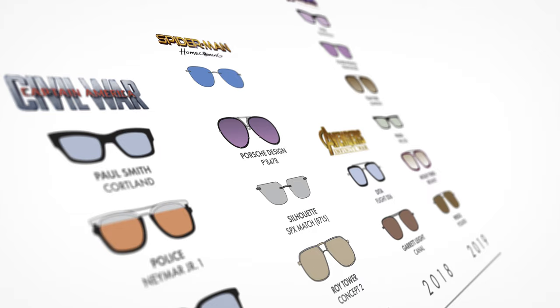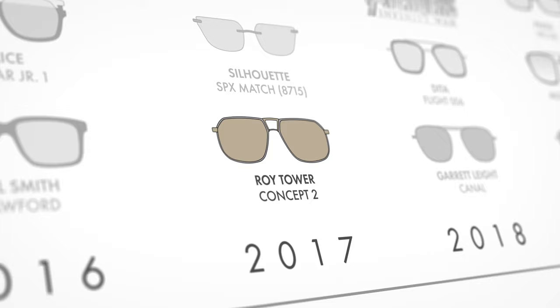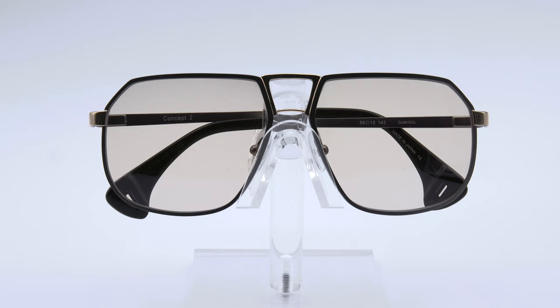The Roy Tower frame was a frame from the 80s. There were a couple of them around. We bought up as many of them as we could when that happened. There were like three or four. I think the last one we paid like $1,500 for. But what we did is we got those in place so that we could take them apart and have our factory remake all the tooling on that and just basically redo the whole frame.